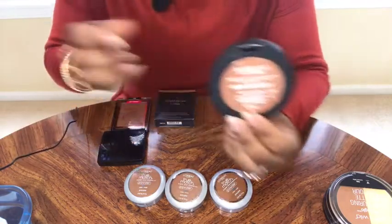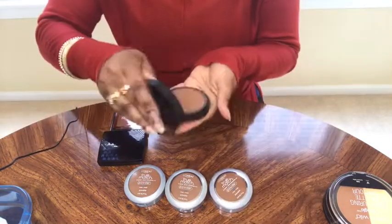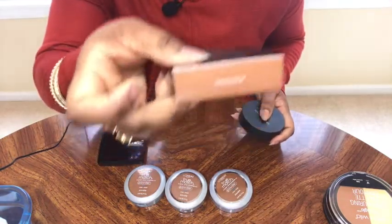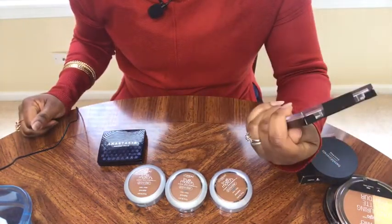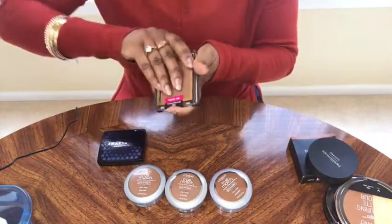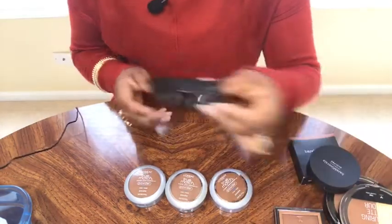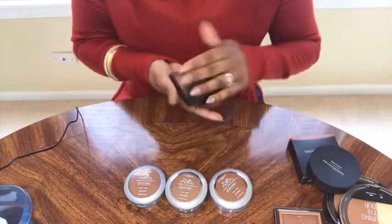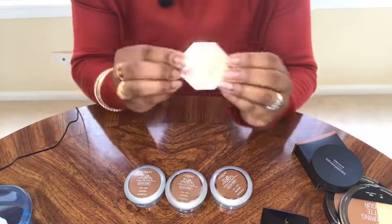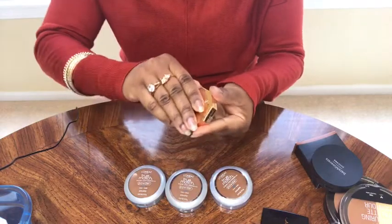I have the Bare Minerals foundation powder in the shade Cappuccino, which looks like this. And this is a brand new one, same shade Cappuccino. I have a Wet n Wild bronzer. This is in the shade What the Shady Beach Is. I have the Anastasia bronzer in the shade Cappuccino. Just looks like that. I forgot to pull this one out. I have Miss Fenty. This is the bronzer in Caramel Cutie, which I use to bronze my nose.